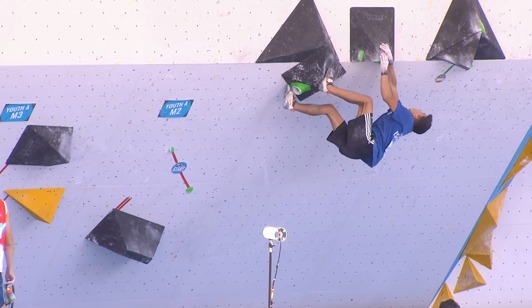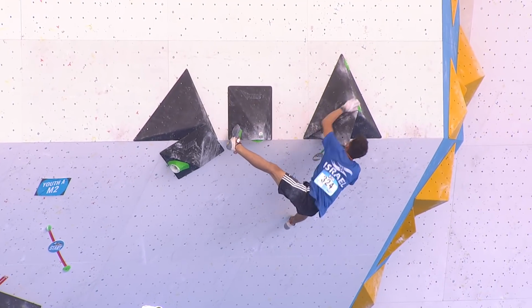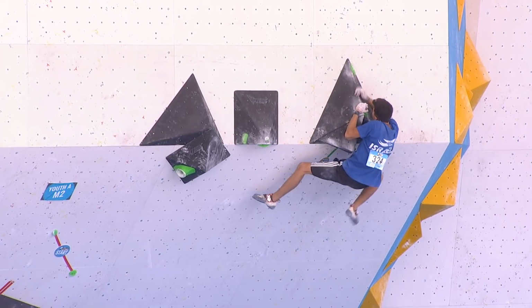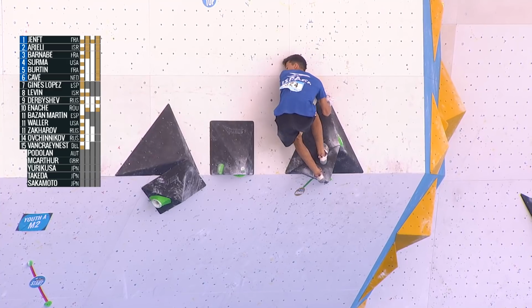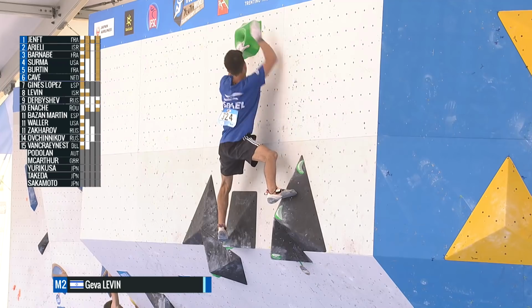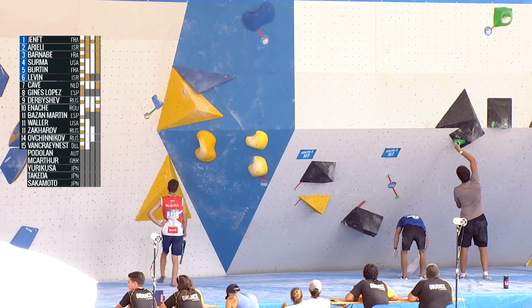So he's got across to the furthest right triangular volume. Now going to try and get stood up, but the top could well beckon. Yes, it does. Nice work. Had to work for that one. Had to persist. Found the method that worked for him.